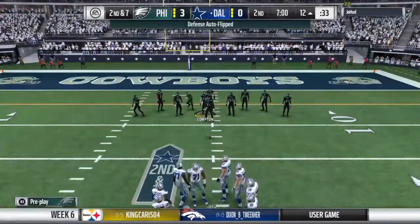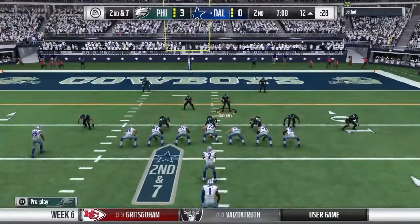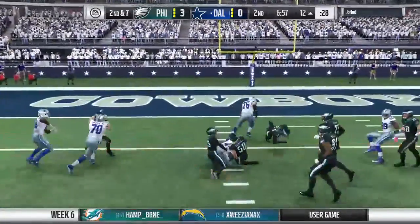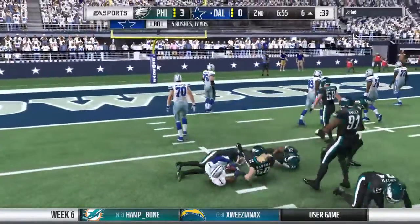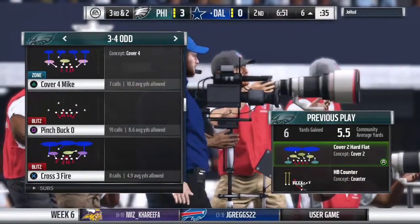Long drive. The defense just cannot seem to catch a break and get off the field. Again, we'll see the pistol here. Again, it's Bell, and he's going to fight his way forward for a modest gain. 6 yards on the pickup, and just like that, it's third down.